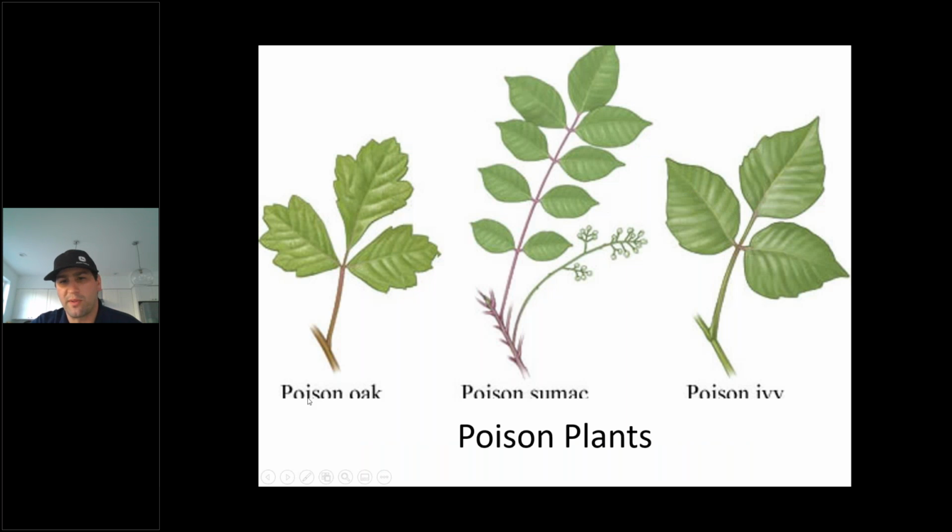Here's an example of all 3 put together. You've got poison oak on the left that has a very similar look to poison ivy, with a little more ragged edge on the leaf itself. Poison sumac is very symmetrical, where the leaves look identical from the right side to the left side, and then it has one at the end pointed straight up, very much like a flower.